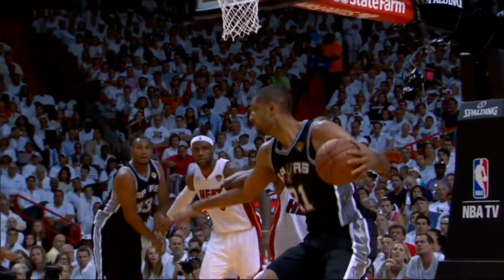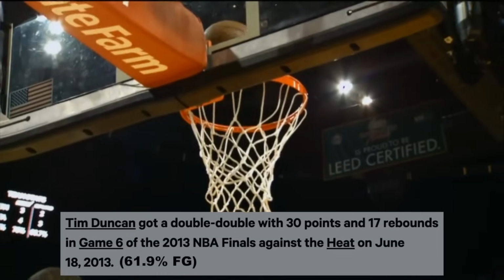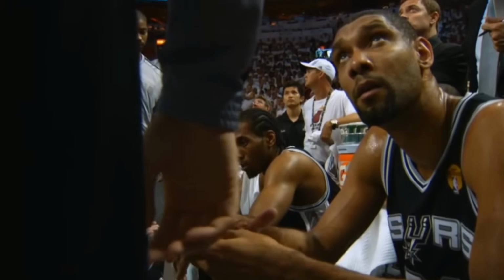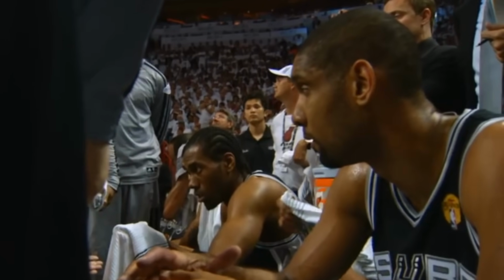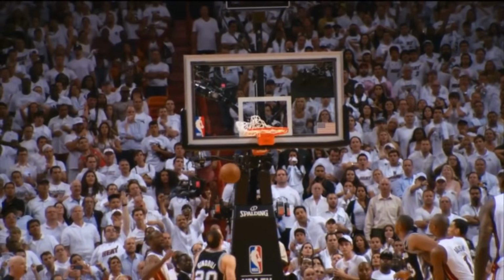Duncan dropped 25 points and 8 rebounds in the first half alone, finishing with 30 points and 17 boards on the night. And yet, when the most crucial moment of the game arrived, when Miami had one last chance to force overtime, Duncan wasn't on the floor. He was on the bench, watching, and as history would have it, that's when Ray Allen hit his famous shot after Chris Bosh grabbed an offensive rebound.